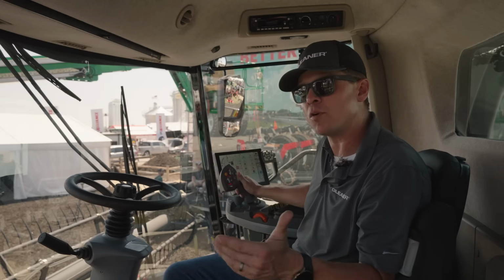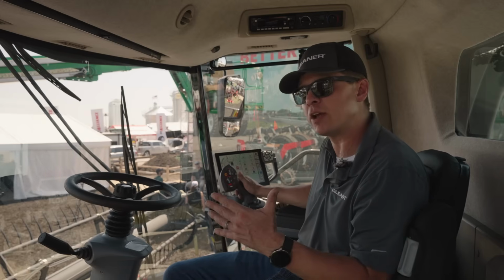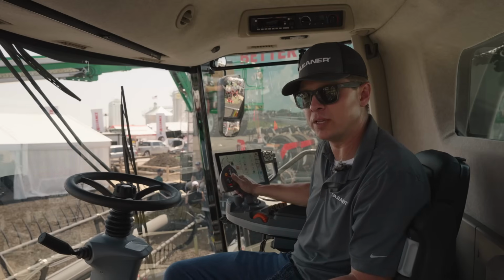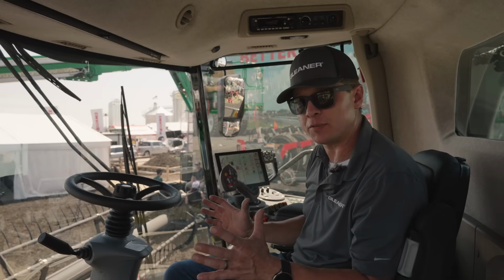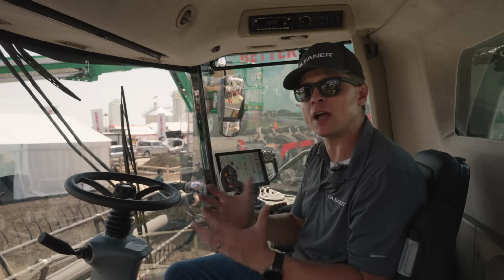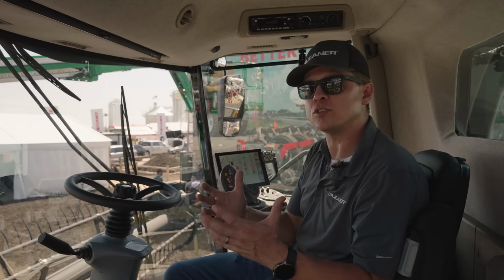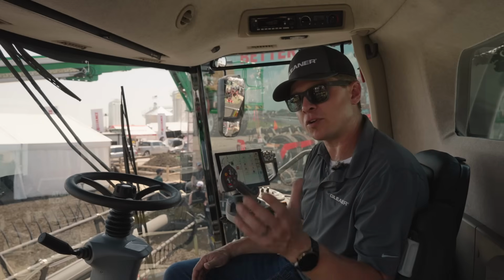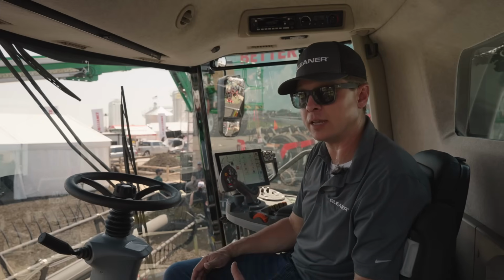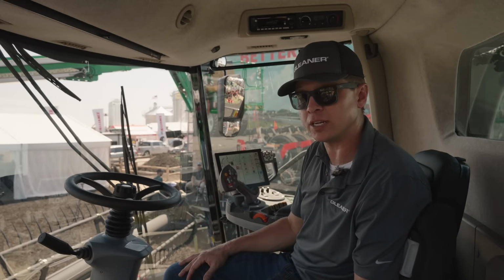But there's even more value that we're providing in that when you get that deluxe cab, you also get integrated backup and unloading auger cameras that appear here on the Titan terminal. So that gives us more visibility from the operator cab. We're able to see behind the machine to be able to safely operate it in the lot or in the field. And we can also see at the end of the unloading auger when we're trying to line up for that grain cart or the semi-truck to be able to unload into it. Again, increasing the safety, increasing the productivity of the machine.